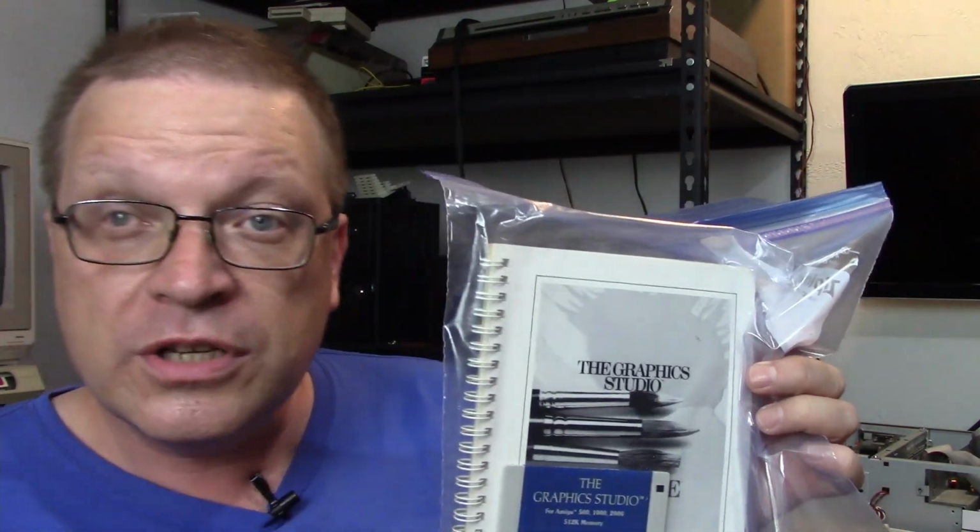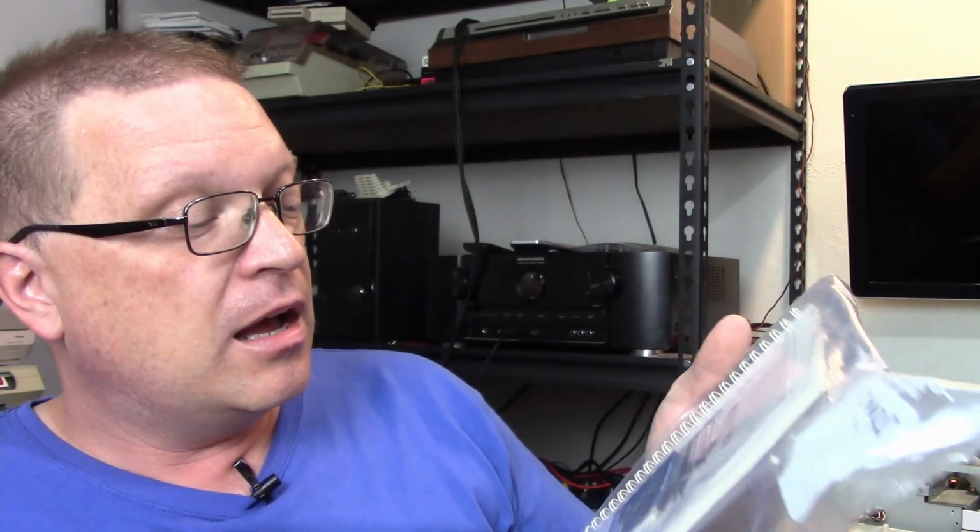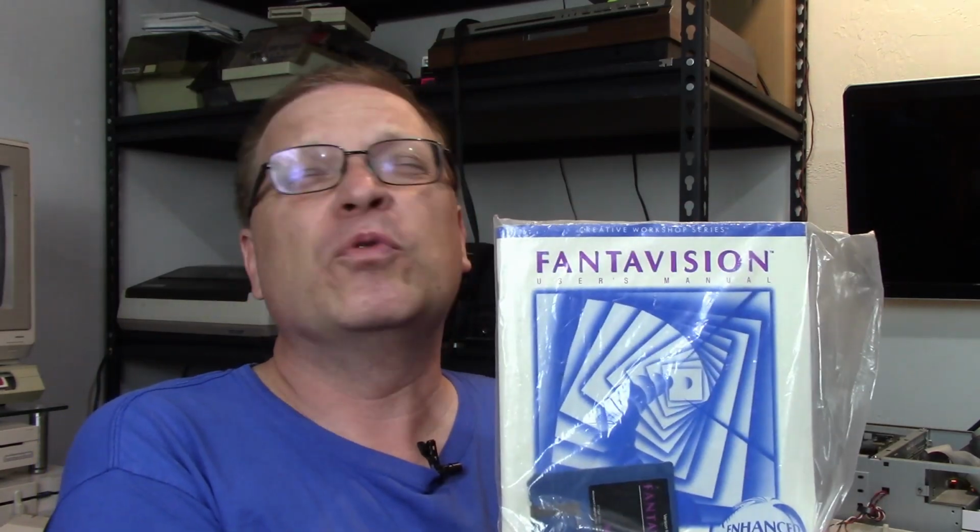The Graphics Studio, which is another early painting program that works with 512K of memory. It's from 1987. Should be pretty interesting. I remember hearing about it back in the day, but it kind of fell by the wayside when Deluxe Paint just steamrolled over everything. Fantavision, I used to use this back in the day. You could make some really cool and really long animations with Fantavision because it just used things like color cycling and kept the background intact and just changed a couple of things moving on the screen. You can make some really wicked animations with this, so we'll play with that.